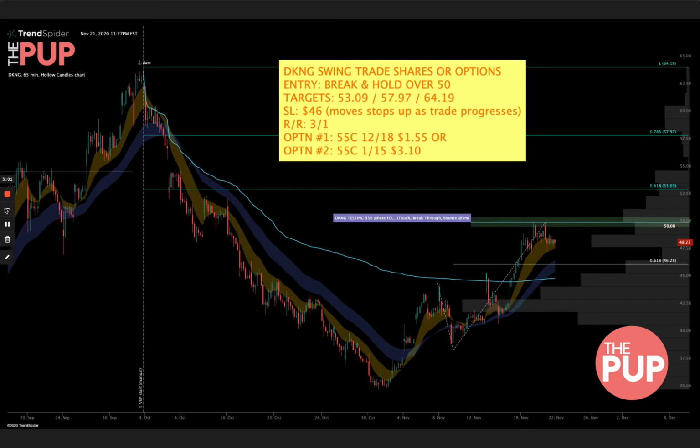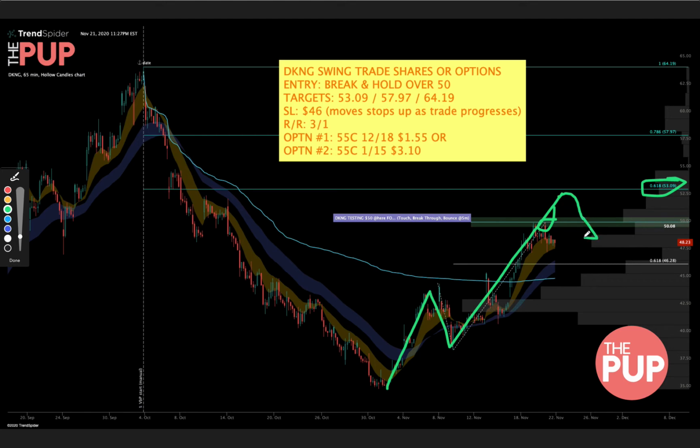Next up is Donkey Kong, aka DKNG. This has been an interesting move here. Possible wave 1, 2. We might be in wave 3 here. We can see an extended wave up to the 618 if we break $50. And then what I would expect to come down is have a wave 4, possibly testing this 50 to 48 range, maybe right on this shelf. And then right back up, potentially back to 58, and then also looking at potentially back to 65.